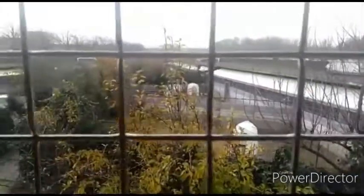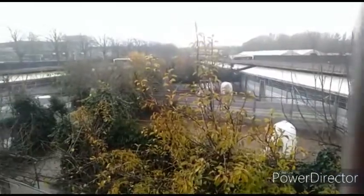We also have an outside place, which is especially nice in the summer, where they can come out and hang out. And here you can see the area for the shelter dogs that we have. This entire back area is all for the dogs.